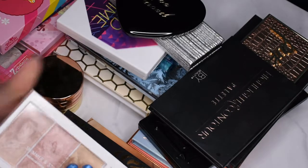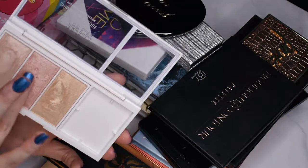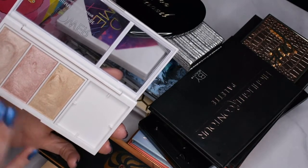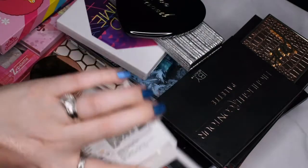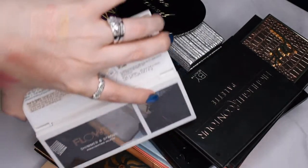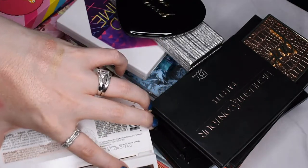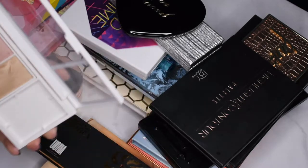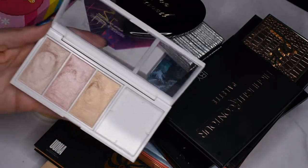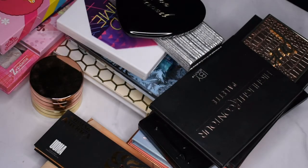The Flower Beauty Shimmer and Strobe palette. This is another classic palette. These are so creamy and beautiful. I tend to use just these first two shades. I don't tend to reach for this gold as much, but they are absolutely stunning and I really enjoy using them. I don't even think you can see that because my lights are really overblowing my skin tone, but that's okay. I want to make sure you can see the palettes. That's the most important part. Although keeping them in frame is quite a struggle for me at the moment.